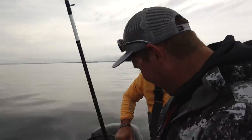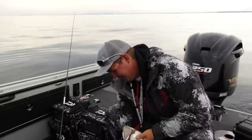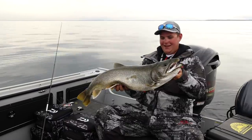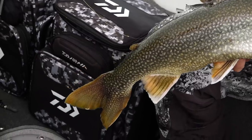Woo! Yeah, that baby. That is a beautiful lake trout. That is the trophy we've been hoping for. Dad, take a look at that fish right there. I wanna show that one off to the camera. That is a gorgeous lake trout.